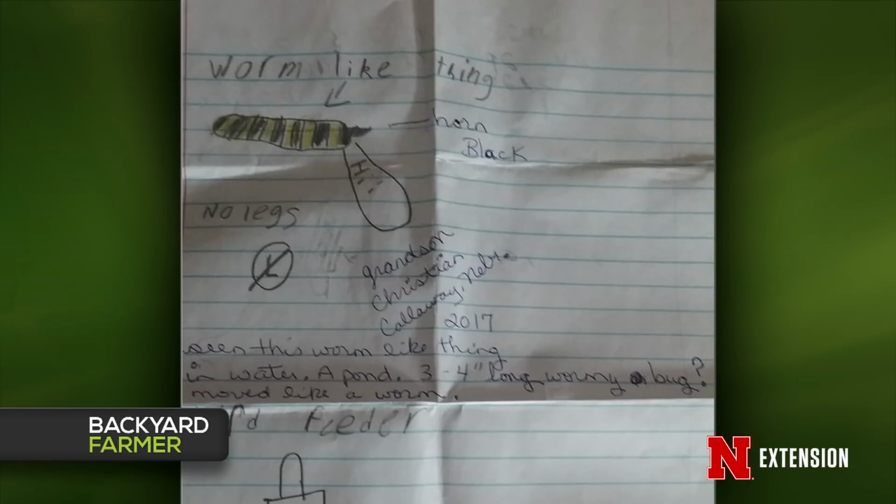Well, the only things that I can think of that might have a banding like that, I think it's kind of interesting that this grandson was that meticulous in observing things and even went to the point of drawing it. But anything that would be small, that would be swimming like in a pond or water, that would be yay big, might be what's considered a giant crane fly larva.